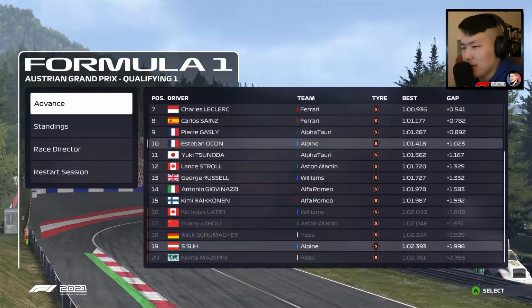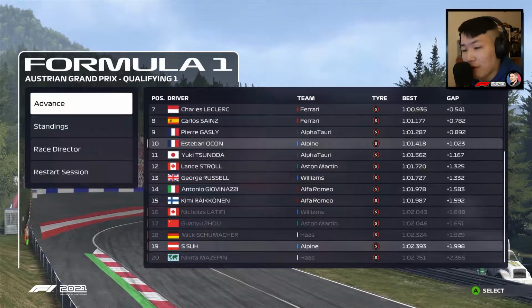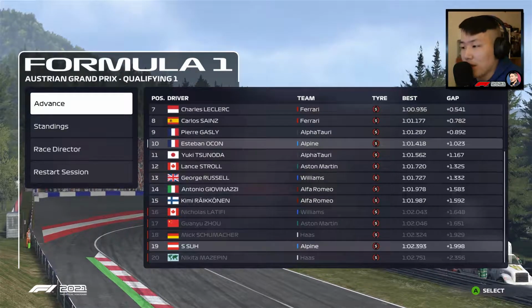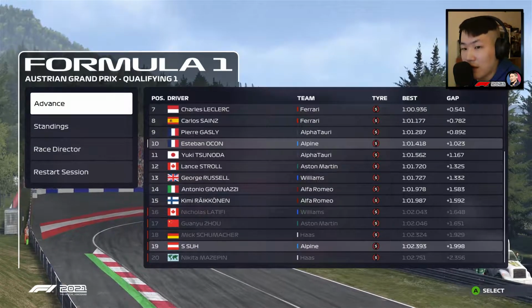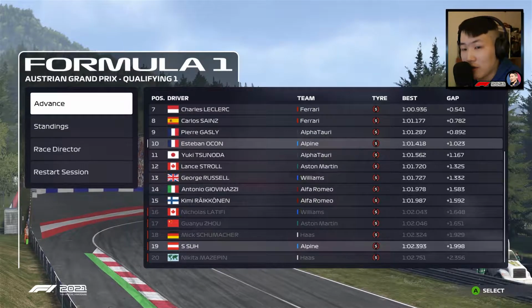Maybe I'll take grip penalties here. Since this is a fast circuit, I may take a new engine to prepare for later races in the season. We still have a long way to go, so we may need some extra engine components considering many of them are deteriorating quite quickly. So let's see if we can do a first challenge around Austria. Time to go racing.